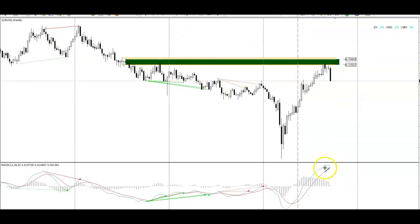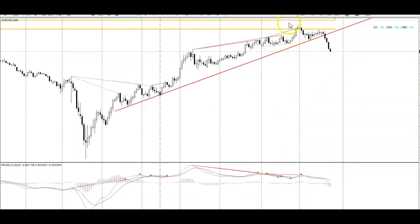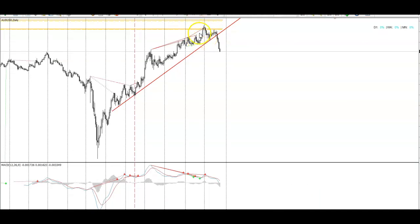We have this huge leg up here. Again, as the market's approaching this area, what we see is the market slowing down. We get divergent signals at this area. The market slows down, and we actually get the initial move, if we look at this here, let me move this over.